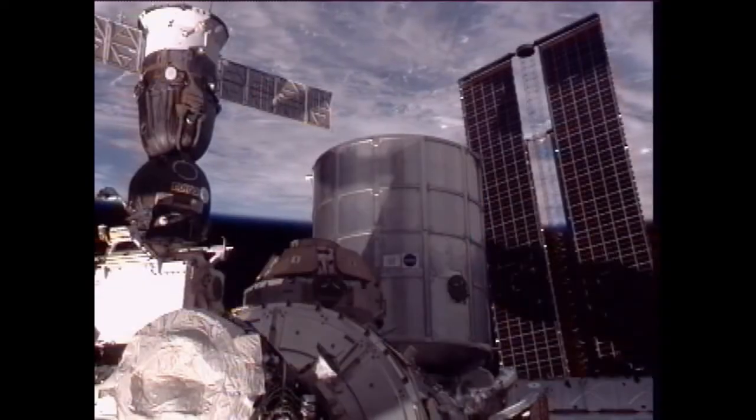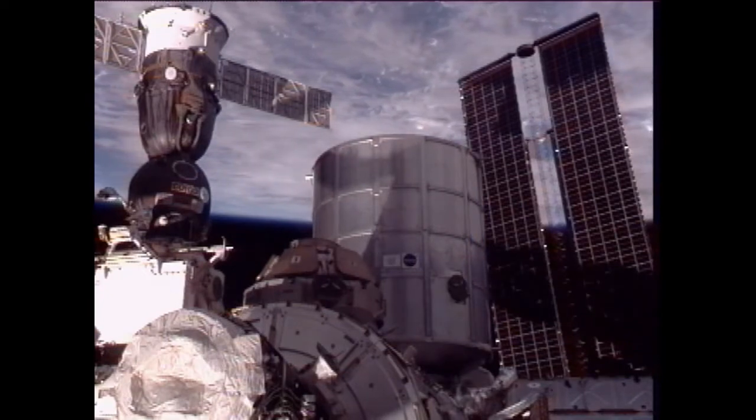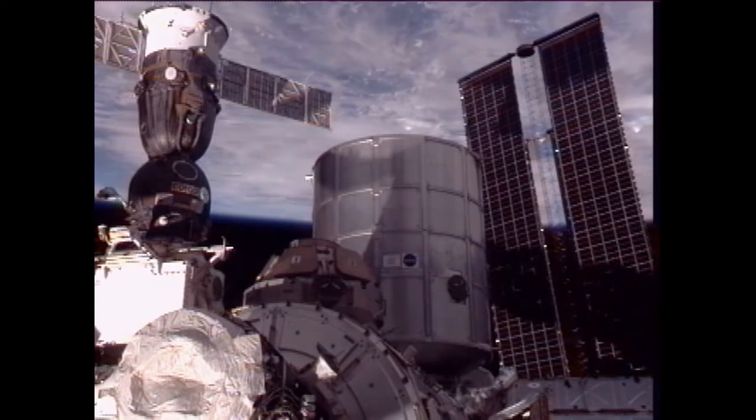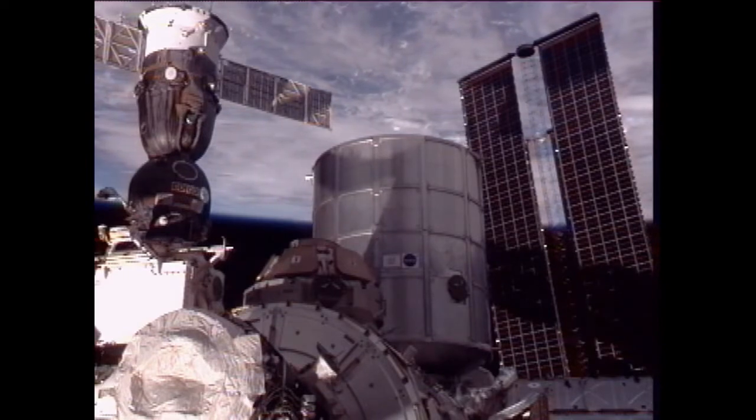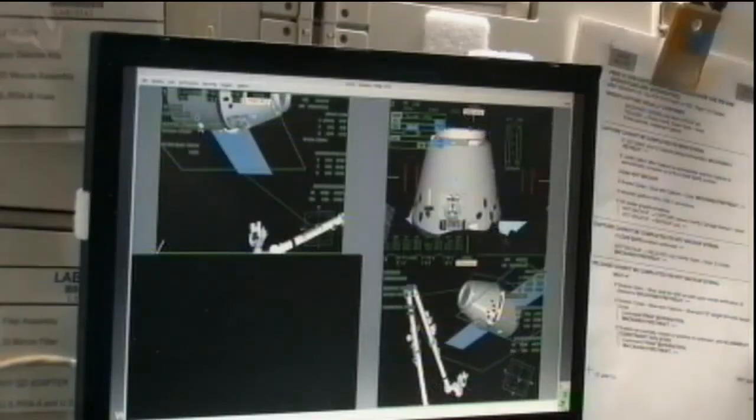Burbank also performed maintenance work on a pump in the outpost water recovery system. Shkaplerov and Ivanishin cleaned fan screens in the Poisk and Rassvet modules. And with an eye toward the scheduled arrival of the SpaceX Dragon commercial cargo craft, flight engineers Don Pettit and Andre Kuipers spent most of the day rehearsing a rendezvous and Canadarm2 grapple procedures at the Cupola Robotics workstation.